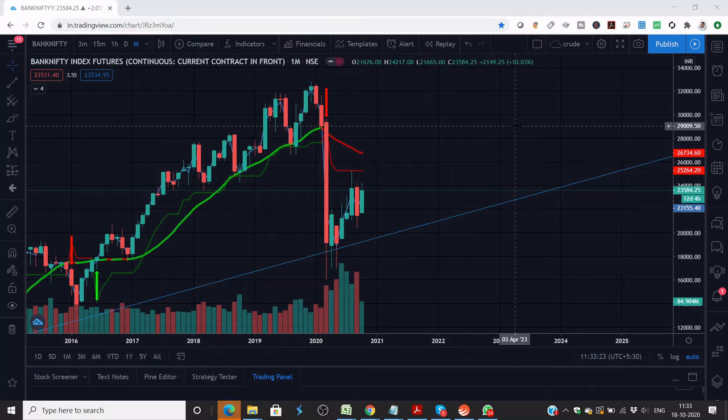Today, as you can see, we are already on the Bank Nifty chart. So let's get started with our analysis and understand what the market is trying to tell us for the coming week.